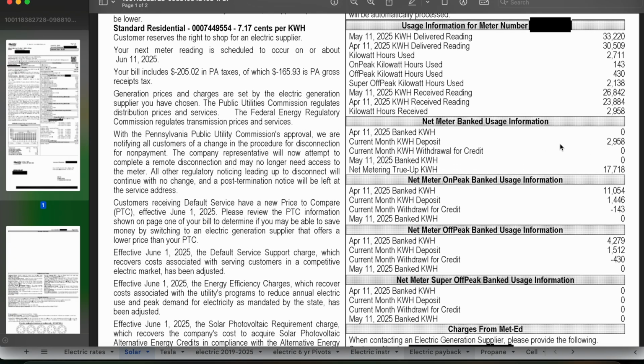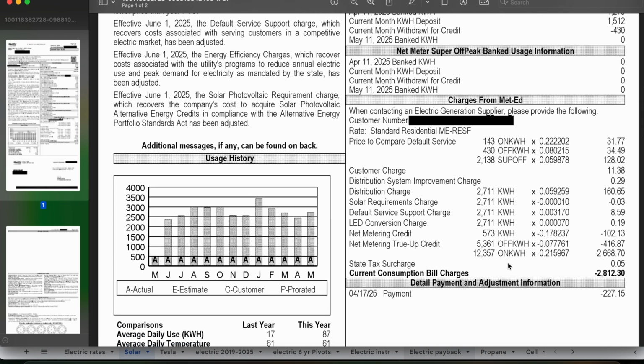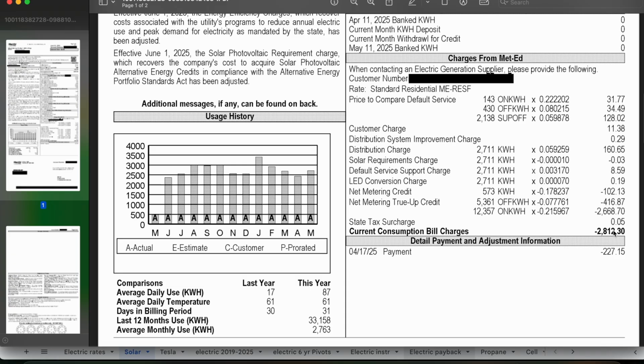So here we can see the overall net banked. That includes the deposit as well as the true up in this instance where they paid it out. So we have the banked from the prior month plus the current banked, any credits that we utilized during the month, and then zeroing those out. So this is the on peak here, the off peak, and the super off peak. And here you can see our rates and all the different calculations that go into this bill, and the current consumption of negative $2,812.